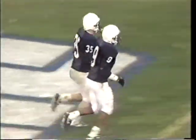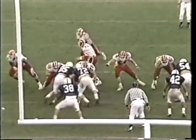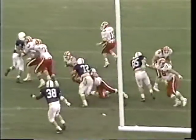Well, Bill, what they did, they came with a semi-roll, and the outside linebacker and Giannetti got right in his face again, made him throw the ball, and it was an incomplete pass. Great stand by Penn State.